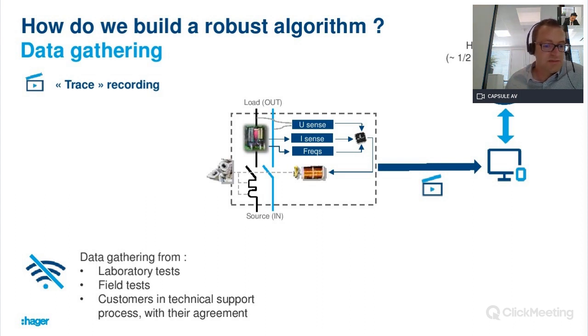Of course, this data recording is only possible in laboratory tests, field tests, and sometimes with customers in technical support processes with their agreement. So we have no possibility to get data from the product once it is installed in its final destination. There is no wired or wireless connection. So in this way, of course, data privacy is fully respected.